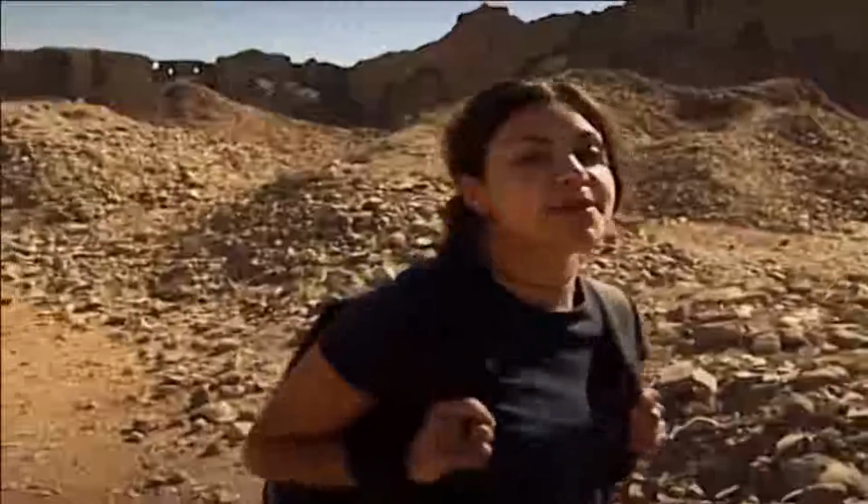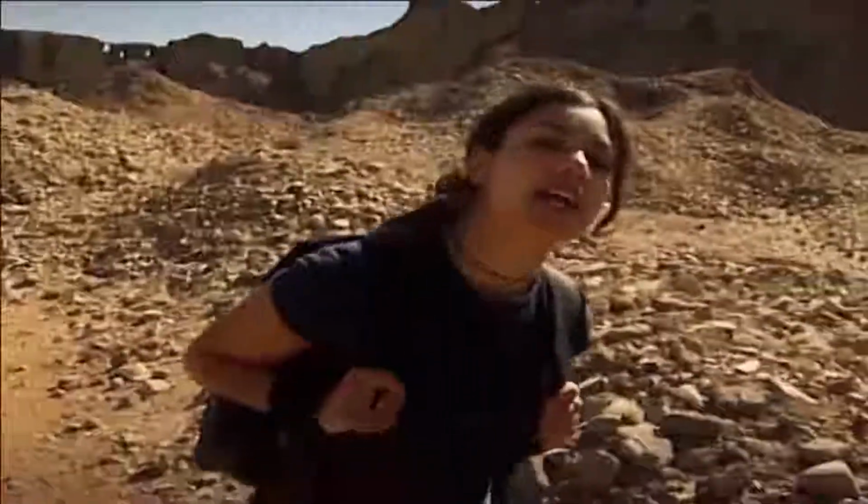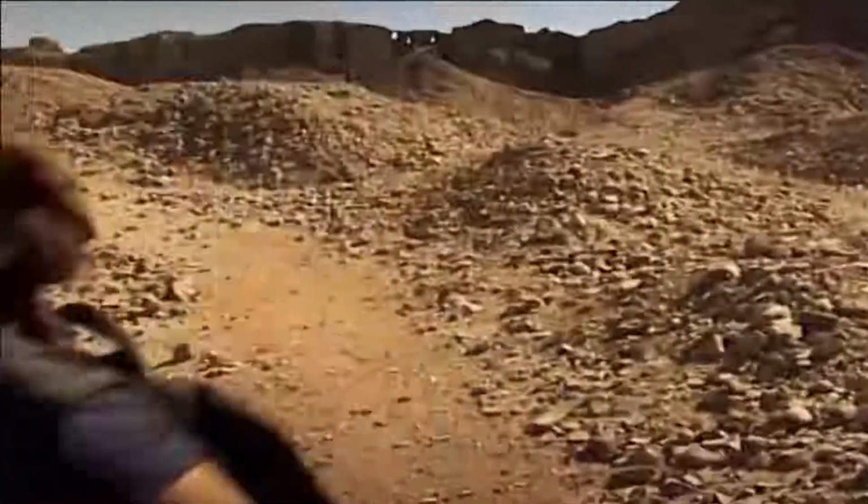So, while the team in Vancouver are battling to build it, I'm going to stay out here in Egypt and try to piece together the ancient heritage behind it. And we've only got 4 weeks to do it.